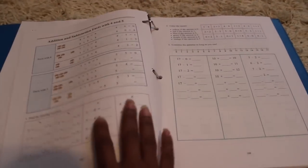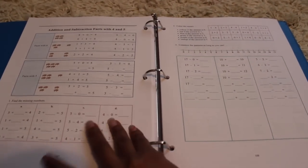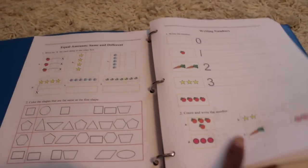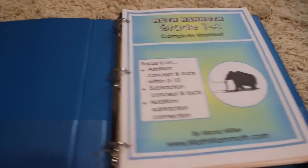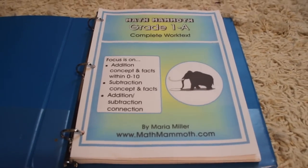He's going to do great with this. Math is a strong subject for him. But that's it. That's what we've chosen this year for math for my first grade son.